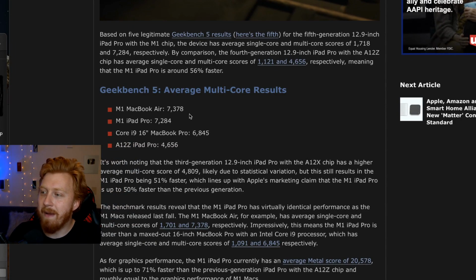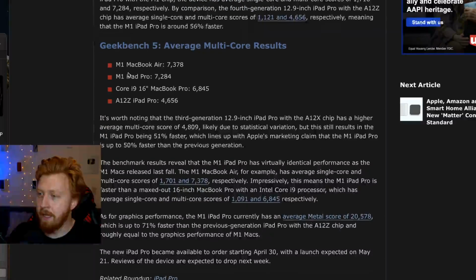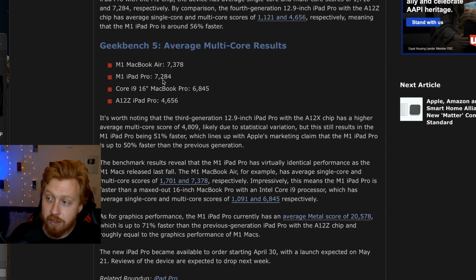We have the M1 MacBook Air. We're looking at average multi-core results. This is for Geekbench 5. Keep in mind, Geekbench 5 is very different from Geekbench 4. But the M1 MacBook Air, that's the one I reviewed, was 7,378. M1 iPad Pro, 7,284. So pretty dang close to each other.